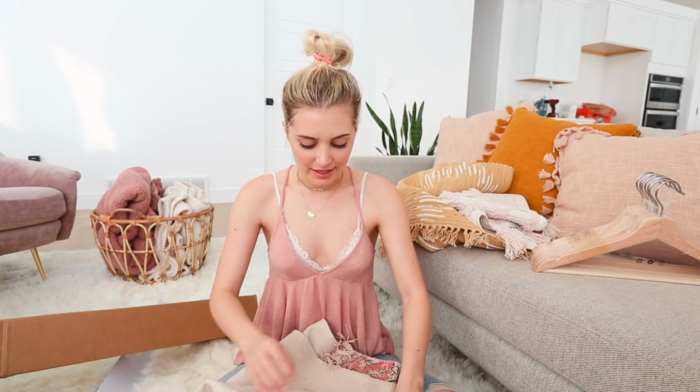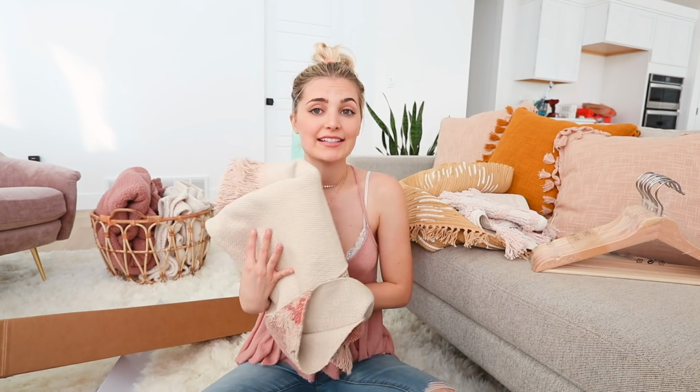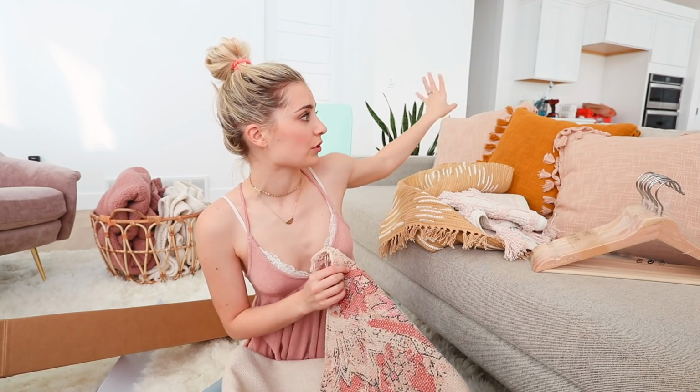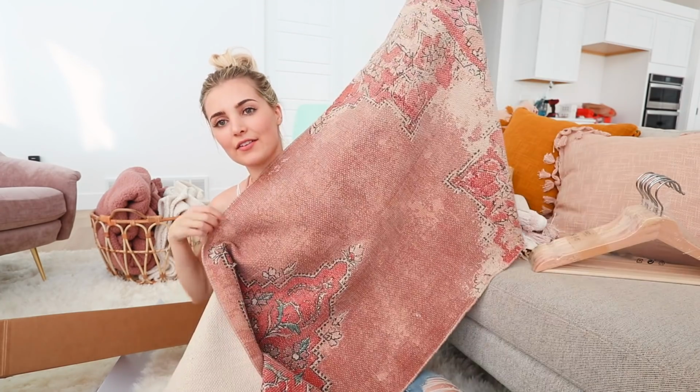This rug is something that I got probably a couple months ago. I was saving it for the new house, and guys, it is probably one of my favorite things. It's a runner rug. So a runner means it's really thin and long. So this goes in my kitchen in between my island and my actual stove and stuff. It's just this cutest pink print. I love it so much.